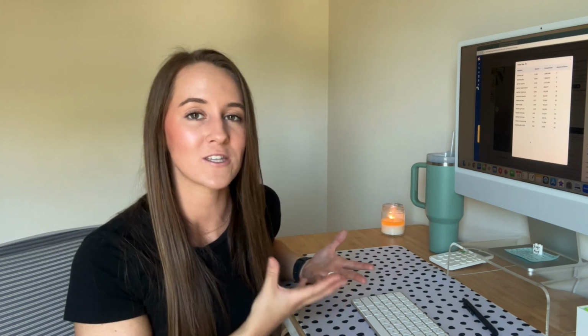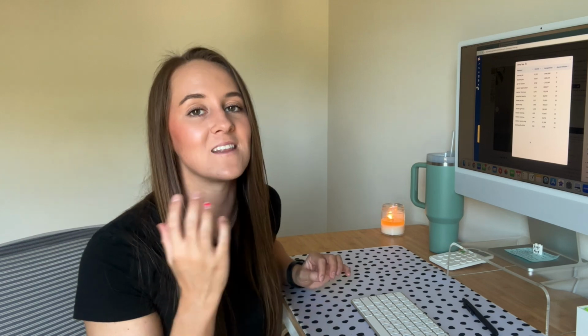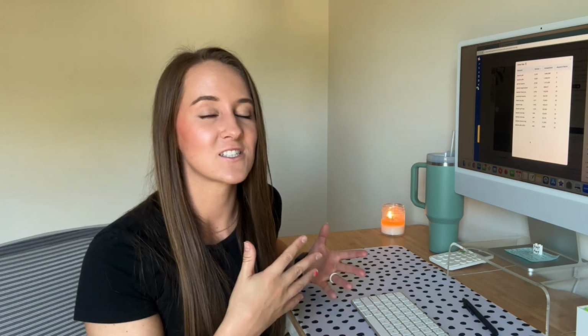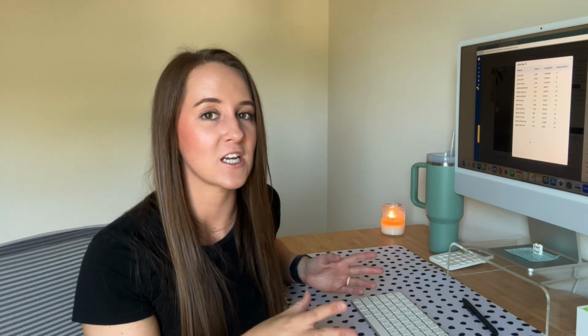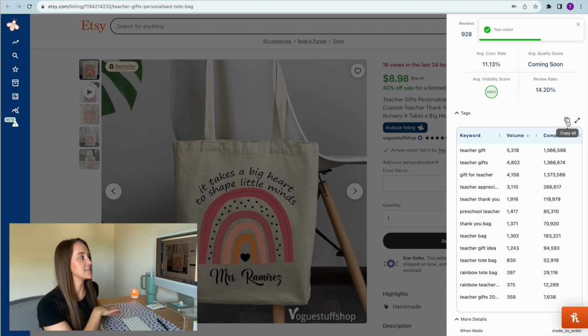Etsy is going to rearrange your tags anyways and create all types of different keyword combinations. So I actually recommend not repeating keywords throughout your tags. I recommend putting them in once and then trying to utilize different words, as that is just going to help broaden your reach in search results. But if we wanted to pull inspiration from this, something really easy we could do is click this copy all, and I could then paste this onto a note or Word document on my computer so that I can come back to it later.